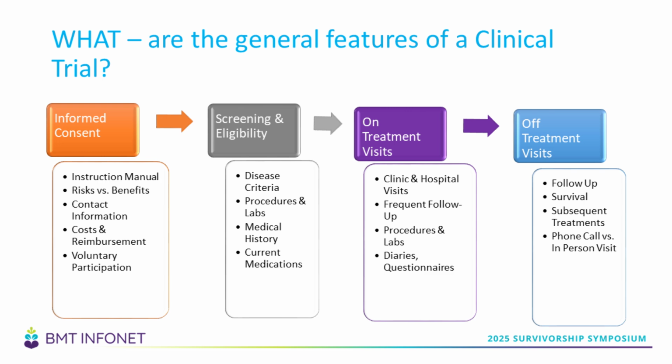This is the document that tells you everything you need to know about the drug, when it's given, the side effects, the procedures and tests that you will go through, who to contact with questions or concerns, what, if any, reimbursements you will receive to compensate you for your time, confidentiality of your data, and of course, stating that all of this is completely voluntary. You are given an ample amount of time, days if needed, to make your decision. And if you decide to participate, you will then sign the informed consent form with research staff present.